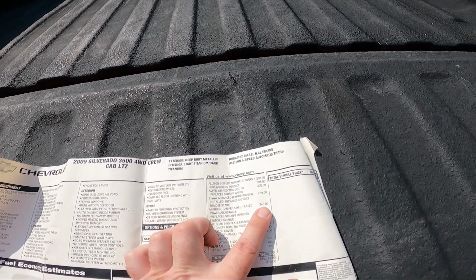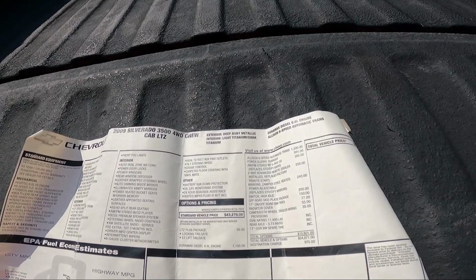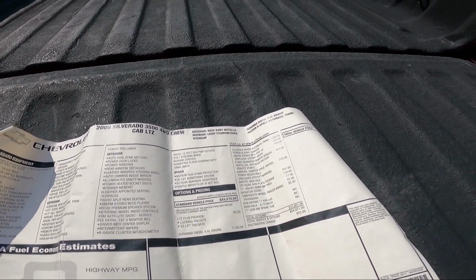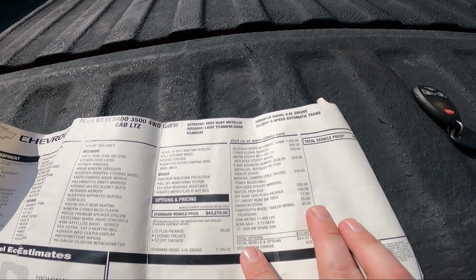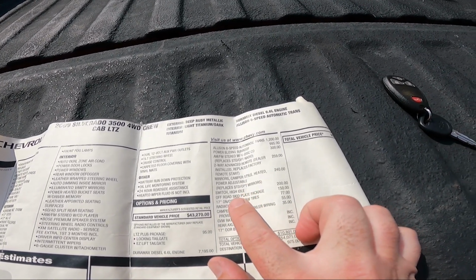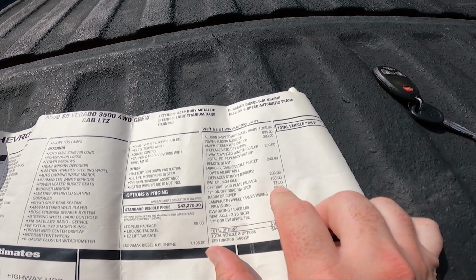Again, 2-way advanced remote, a dealer-installed option with remote start. Mine has remote start, but I think it's their basic remote start system. Whatever, I don't really care. The camper mirrors at $240. High idle switch. It does have the skid plates, which is nice.